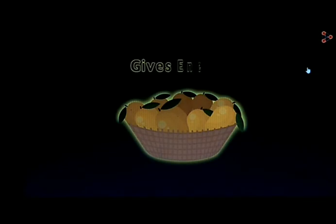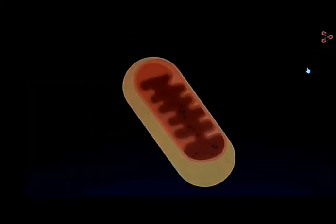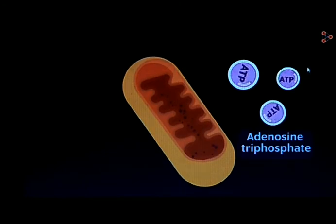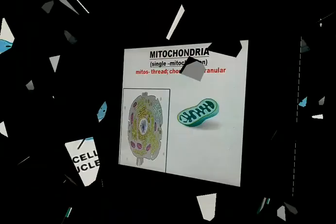Similarly, the food that we eat provides us energy, but it is not in the usable form. Thus, the enzymes that are present in mitochondria convert the food into the energy molecule adenosine triphosphate, abbreviated as ATP. Thus, ATP is the usable form of energy that will help to keep the cells alive and also help to carry out various physiological activities. So, let us learn in detail about this organelle, its functions and the structure.